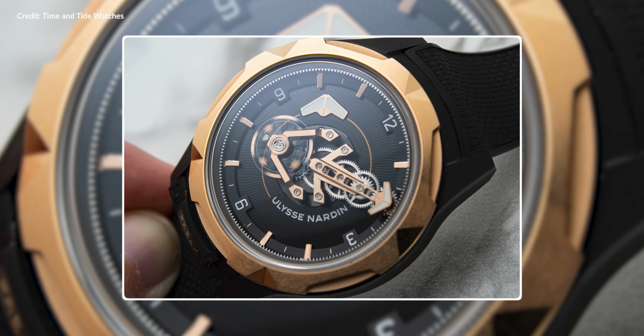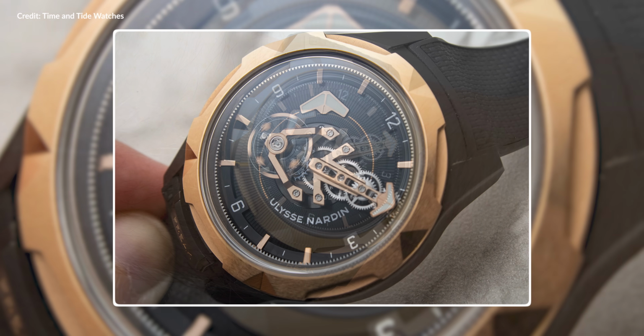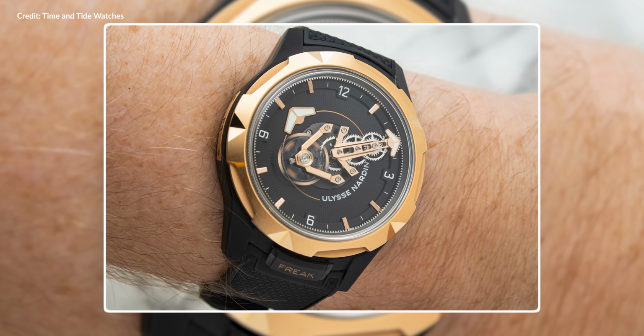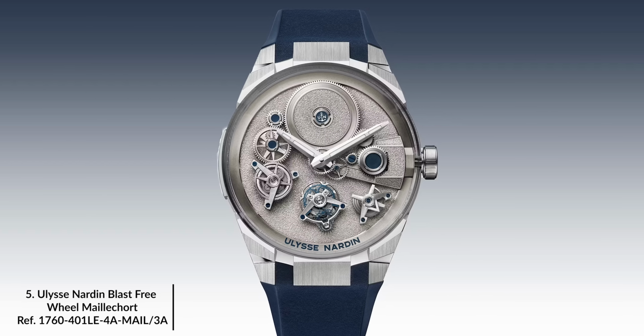The next watch on the list is also a limited edition. Seems to be the month of the limited edition right now. It's kind of weird, but this brand has never captured me, but I like what they're doing. I really, really do. I have nothing bad to say about them. It's just one of those brands that never got me. But this is cool. This is the brand new Ulysse Nardin Blast Free Wheel.